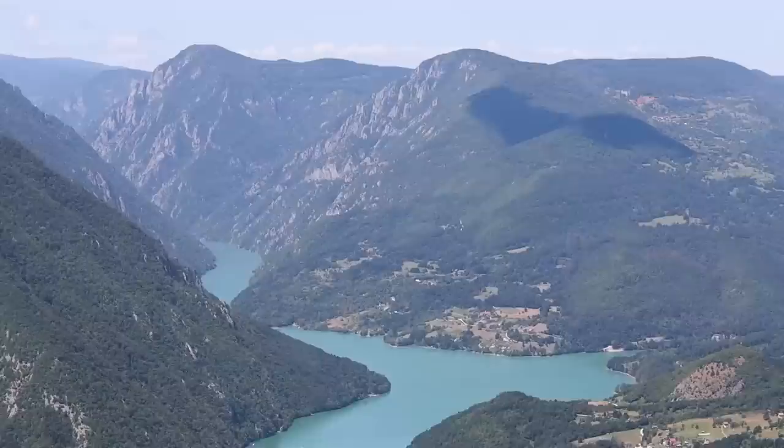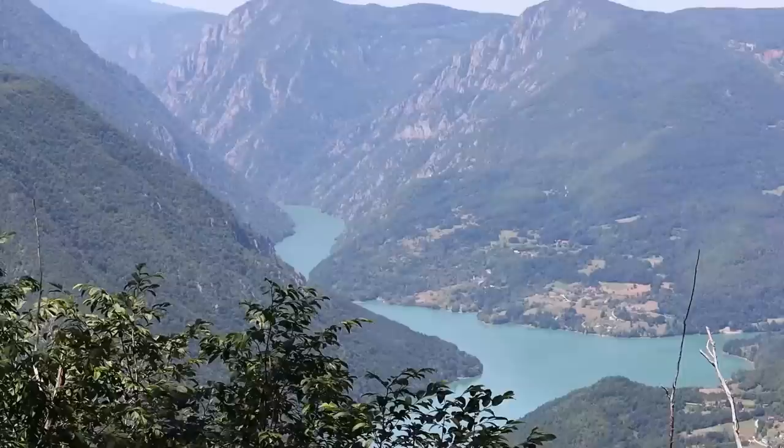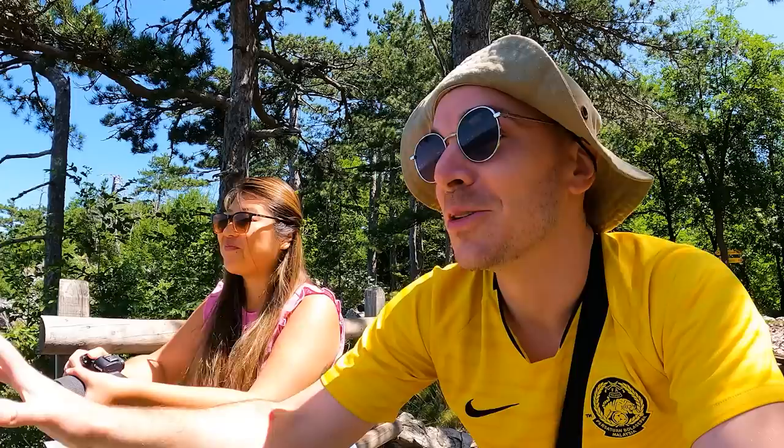Just wow. A 5-star, let's be clear, 6-star viewpoint. And we've only been hiking for 10 minutes. The drive on the way up was a lot longer than the hike. So the reward you get for a very little amount of work cannot be beat. I can see why the locals say this is their favorite spot in all of Serbia. What a view.